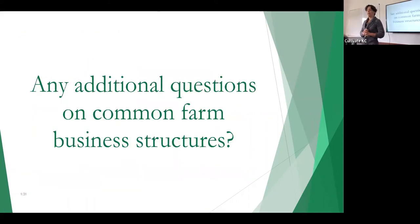Any questions on that? There was a question about if you know anything about getting liability insurance for U-pick operations, or maybe recommendations. I do not. I do know that our basic farm policy gives us some liability protection for the farming operation. I think it's $100,000 or something like that.